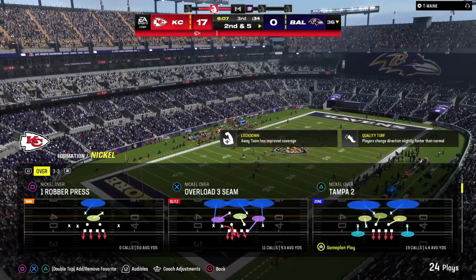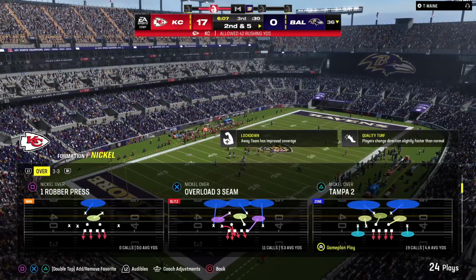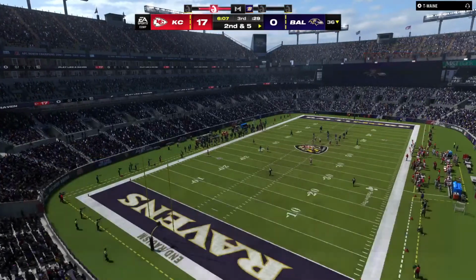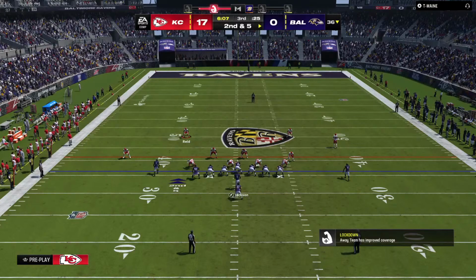His impatience has to be bubbling over, trying to find a way to get his team to the end zone for the first time. He did find a way to break contain and get outside to buy his receivers a little extra time, but the connection couldn't be made on that throw.